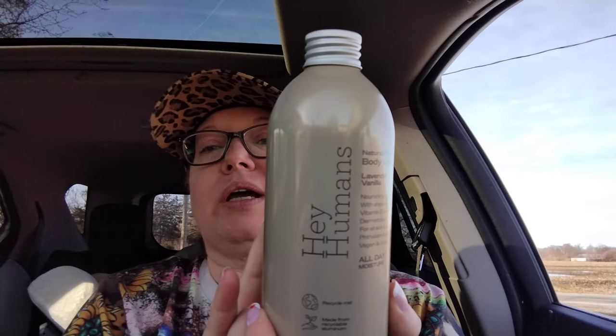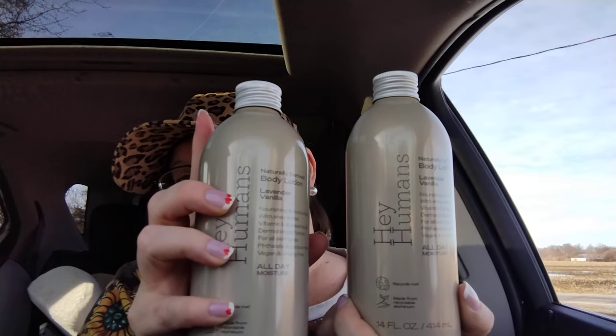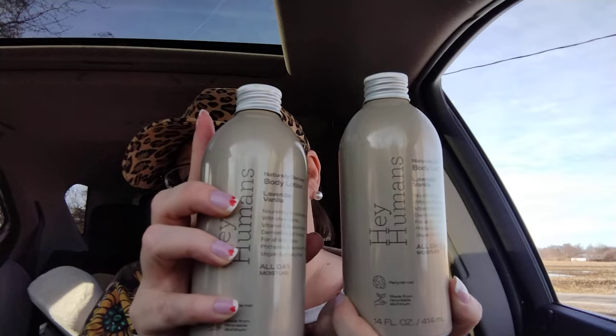Then y'all, I showed you in yesterday's haul the Hey Humans line that I found. I found that banana and I found this, I think it was sage mint. Today I found the lavender vanilla body lotion at this location. So I got two of these. I thought Jamie might want one of these, so that's why I got the two. And if she doesn't, that's okay. I'll just put it in my cabinet and use it when I get it. But this is body lotion. Y'all, you cannot beat getting these at Dollar Tree for $1.25. Okay, let me stick this stuff back in its bag and then we'll move on to the next one.